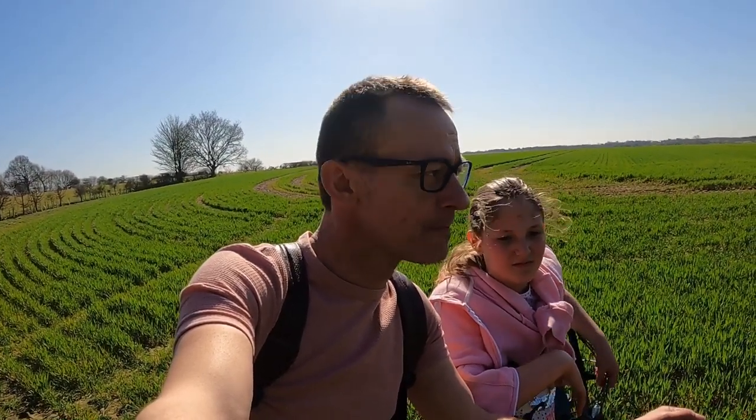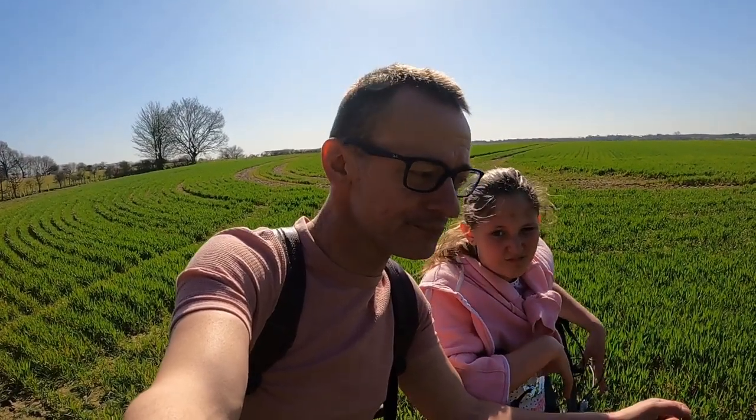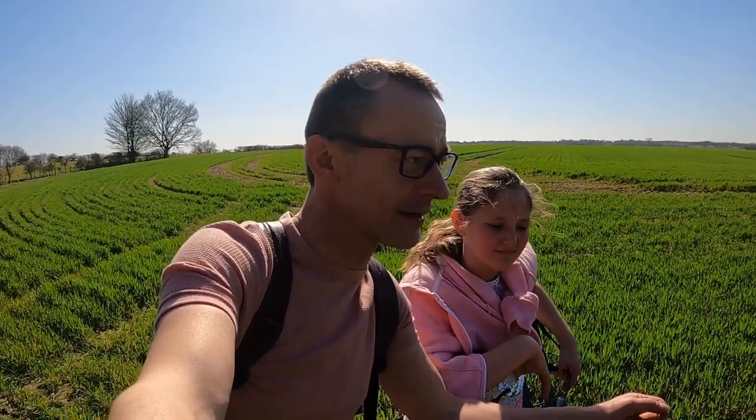It's quite known for some Neolithic earthworks, and I think the earthworks also have Bronze Age origins as well. It's a circular mound. It was first seen on aerial photographs, and I think there was an archaeological dig over here some time back.